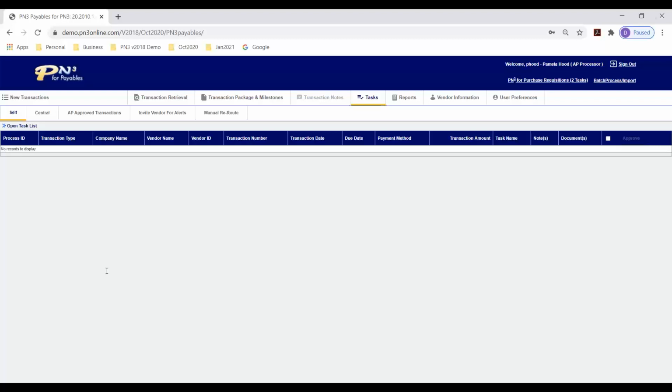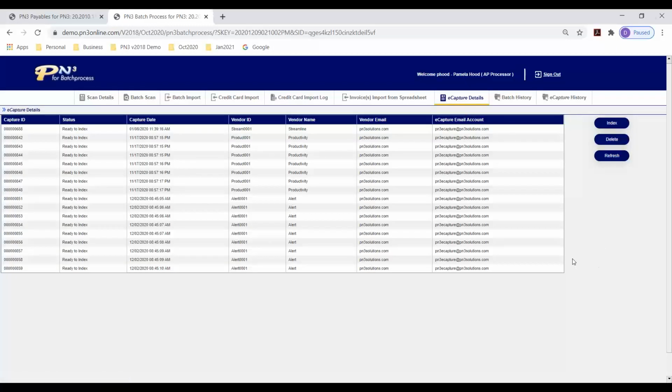I want to kick off today's session reviewing the various ways that you can get invoices into PN3. So I'm going to go to our batch capture process. And under that, eCapture is how most of our clients tell us they're getting the largest percentage of their invoices. By eCapture, I'm referring to invoices that you're receiving via email.